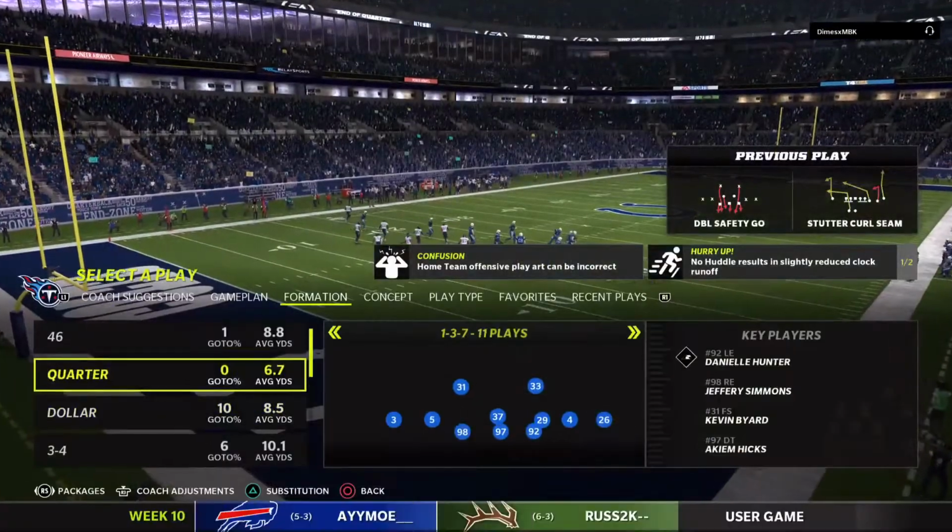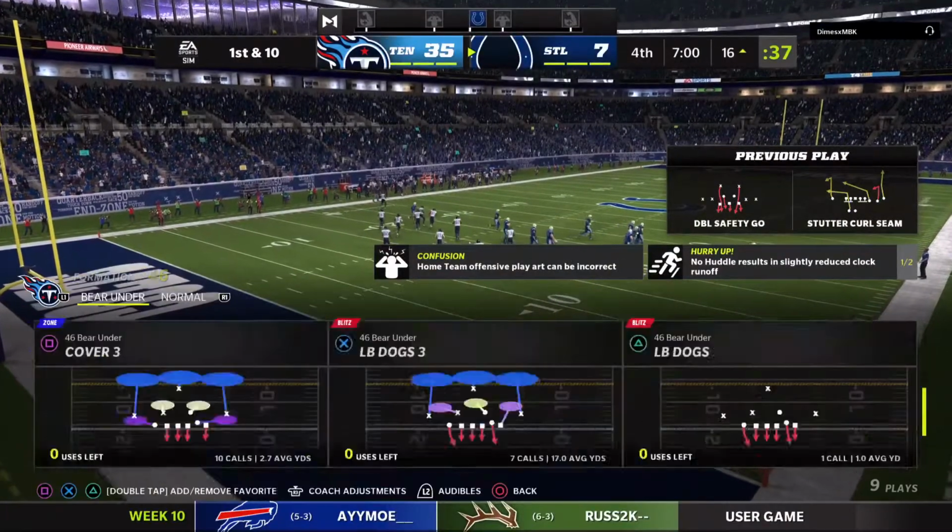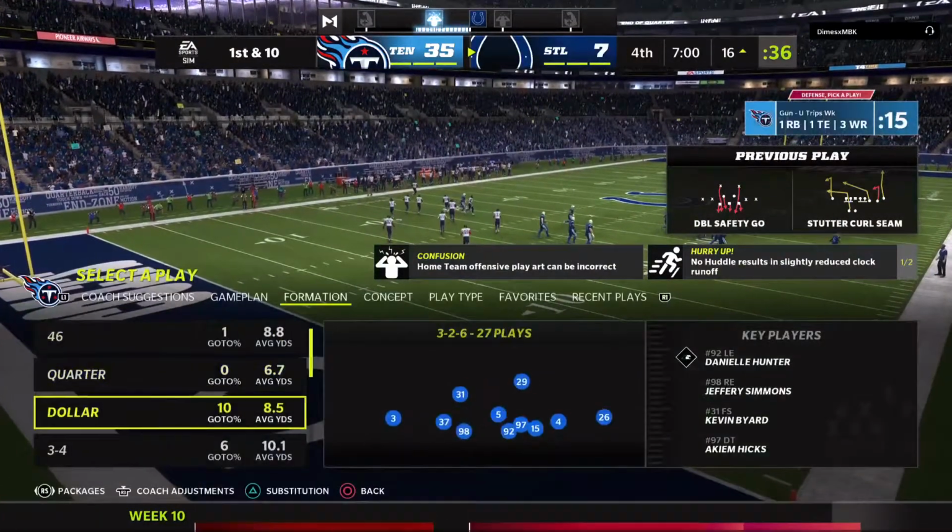1 quarter remains here on a Sunday night. You are watching the NFL on EA Sports.